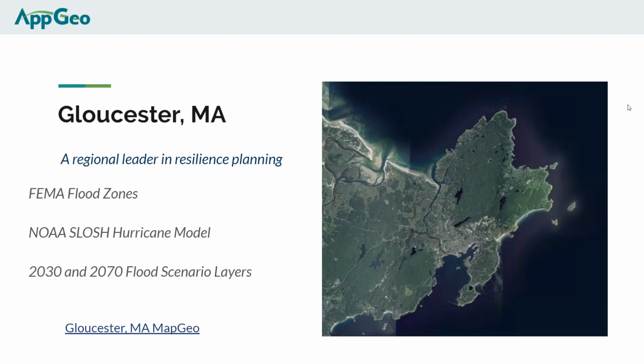The City of Gloucester has been working with the support of the Massachusetts Office of Coastal Zone Management to better understand our current and future risk from flooding and coastal storms, and measures that may be taken to better prepare the community. Some of the tools that they've used for this effort include the existing FEMA flood zones, the NOAA SLOSH hurricane model, and the 2030 and 2070 flood scenario layers, which I'll talk about here in a moment.